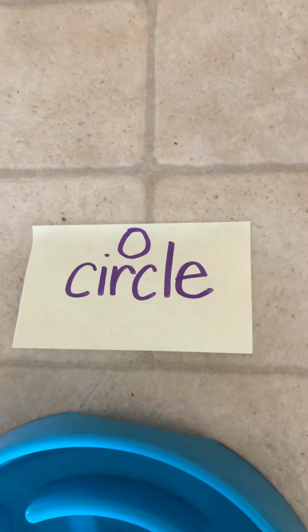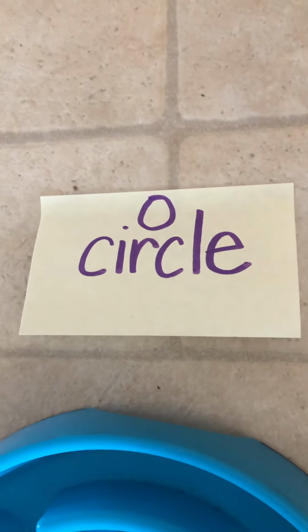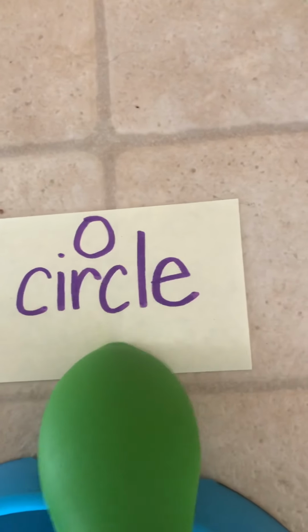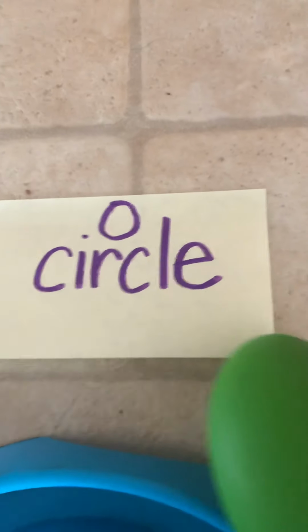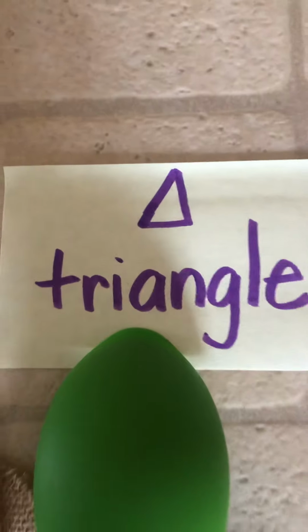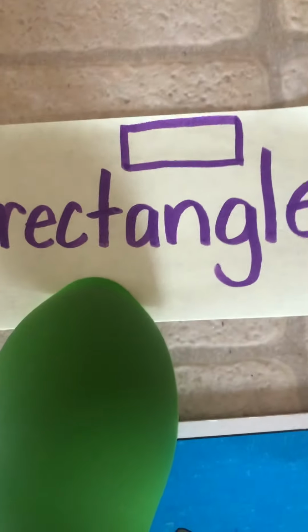Shapers, we are learning about shapes this week in math, as you know. And what does that word say? I have a picture clue to help you. Circle, another shape, square, and that one is triangle, and this one says rectangle.